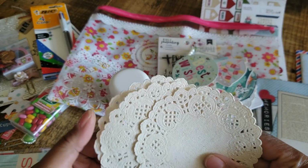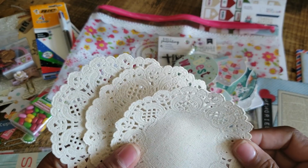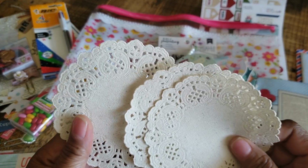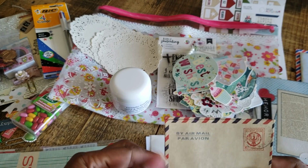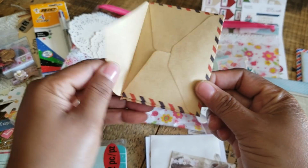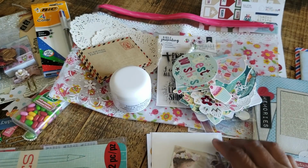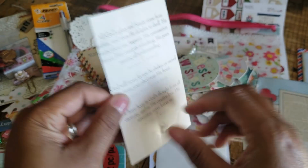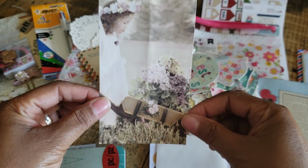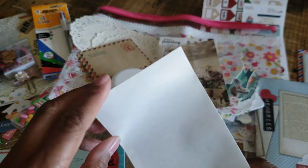Okay, so she sent me some doilies, which I love. And these look really old. They're like canvas. I love these, Christina. Thank you so much. I love those. And then here's one of those little postal envelopes. Oh, a couple of those. I love those. Really cute. And then here is what looks like a picture that came out of a magazine. That's beautiful. Okay, let's see what else we've got here.